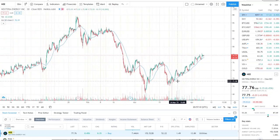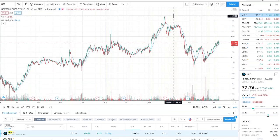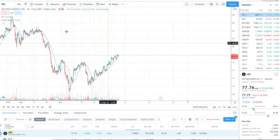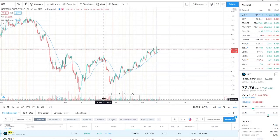This is a company I suggest doing your research on, and its peak here after the split was $87. So it's $10 away from its highest point. I believe this has room to even break through that. Now, it's going to take time. It's not going to happen overnight. But this stock has been hitting newer lows, newer highs, newer lows, newer highs.